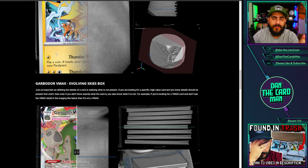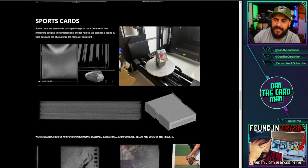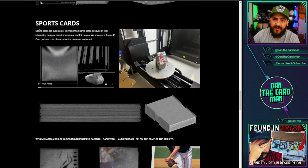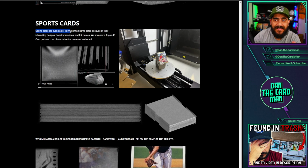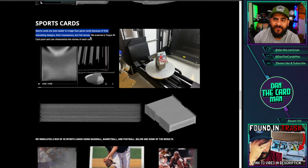often etched in foil on our sports cards. We often have serial numbers etched in foil on our sports cards, if not always etched in foil. So this kind of machine is going to pick it up pretty easily. And one thing that's quite scary is what they say over here for sports cards: that sports cards are even easier to image than game cards because of their interesting designs, thick impressions, and foil names.